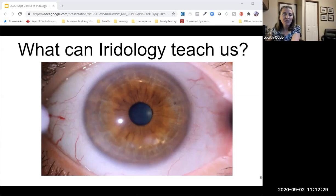Constitutional iridology does not give us the ability to diagnose. I cannot look at this person's eye and say, oh my goodness, you've got elevated cholesterol, or oh my goodness, your liver's not handling iron or carbs properly. So we cannot make a diagnosis. We can't give disease names. But when we know that the eye is suggesting a liver predisposition, we can certainly ask questions, right?